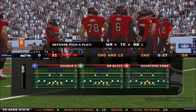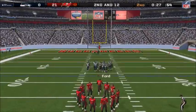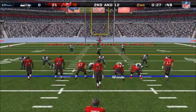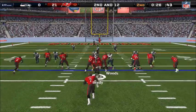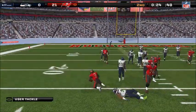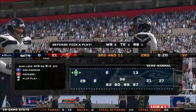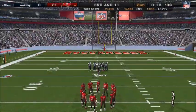And that's a very good call by the defensive coordinator. He had a good idea of what was coming, and he called the perfect play to stop it. They're going with a form of bunch formation here. Hand it off. Woods comes up to make the play. They might not be busting off big gains, but those linemen are really working hard down there. 2-yard gain. Ball on the 25-yard line.